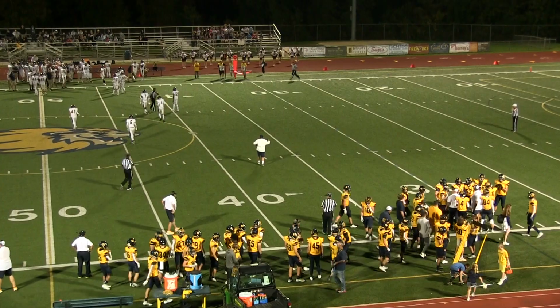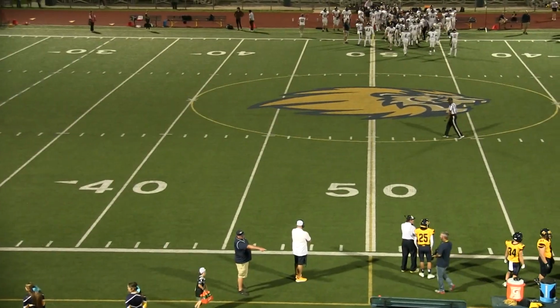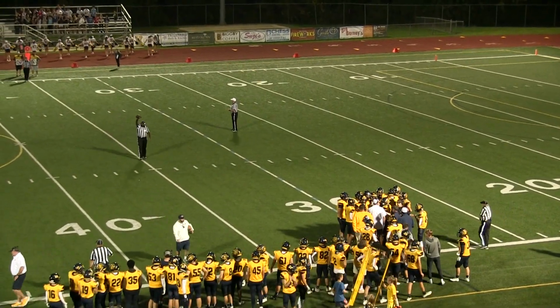Fans really showed out here today. We've got a packed house, a very lively student section, and the jungle is roaring. It sure is. A lot of parents, a lot of fans, not just students. It's good to see the jungle being packed on Friday night still.